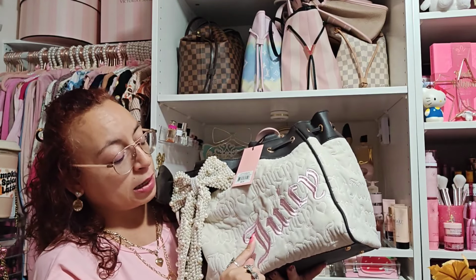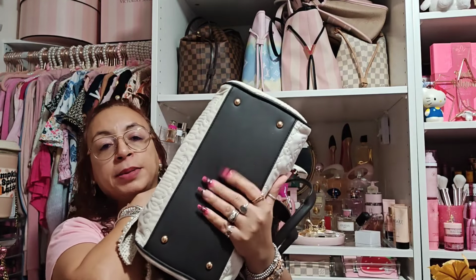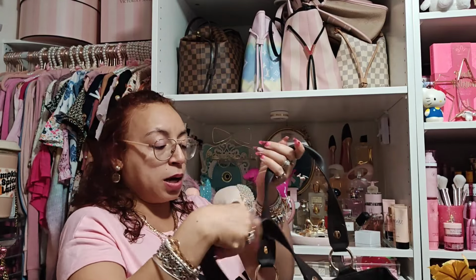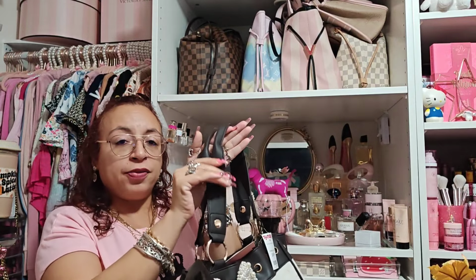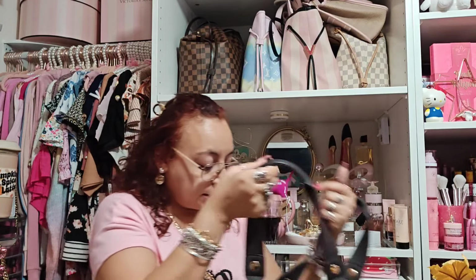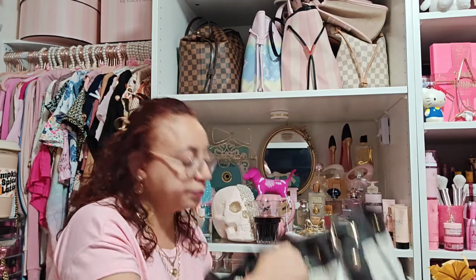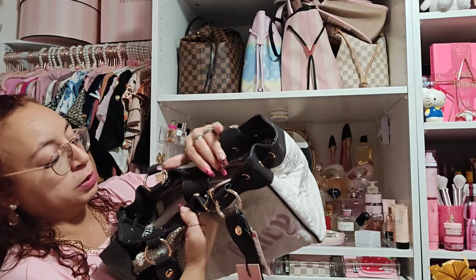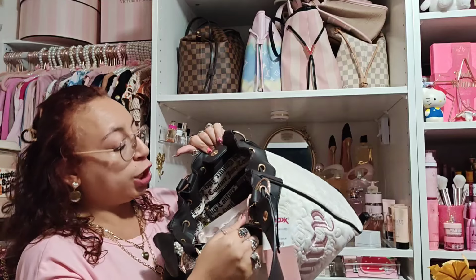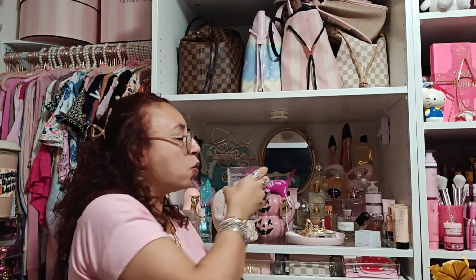It has the light pink embroidery that says Juicy, and the bottom is the dark color, thankfully, and they have feet on there. Love that it's gold. These are the straps. They're like a thick strap, and then where you hold it, it's smaller, if that makes sense. It's cinched in. And it snaps closed like that. And the inside is huge. Huge.